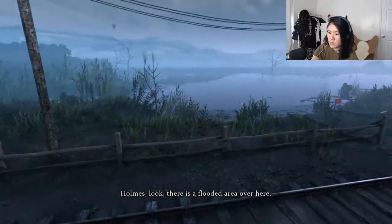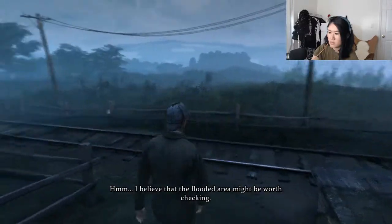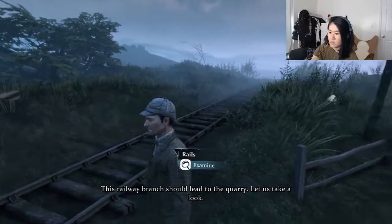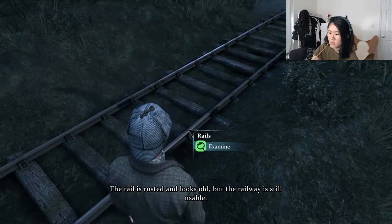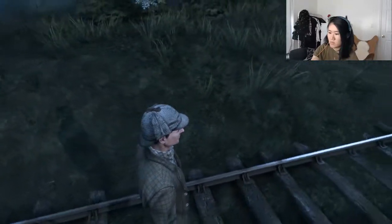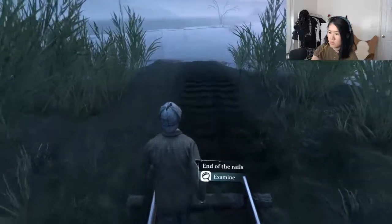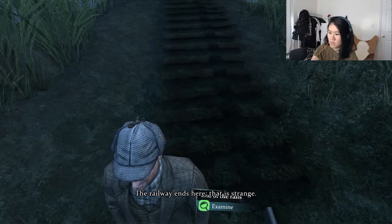Holmes, look. There's a flooded area over here. I believe that the flooded area might be worth checking. This railway branch should lead to the quarry. Let us take a look. The rail is rusted and looks old, but the railway is still usable. The railway ends here. That is strange.